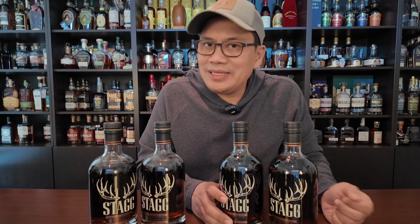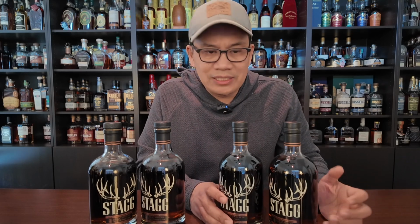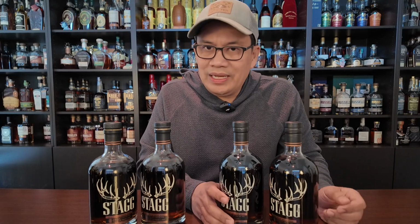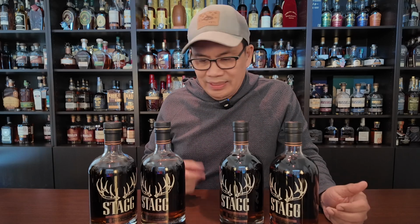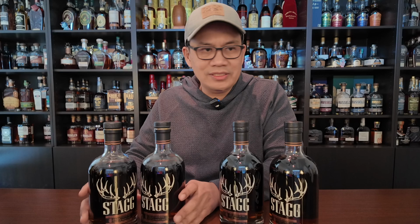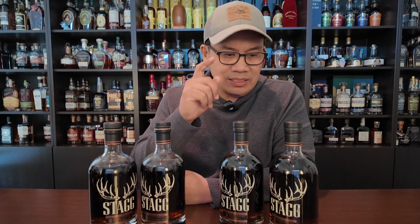You know, you can't go back in time. It's impossible. So sometimes you just have to pay a little bit more. So I did for these, just again, because of the good reviews that I've known about. Stag is one of my favorite bourbons. And yeah, pretty lucky to have these now in the collection. So getting pretty deep in our Stag collection. Let me know what you guys think.